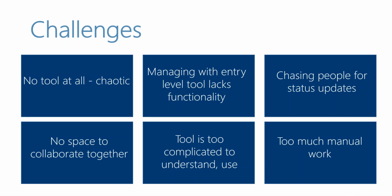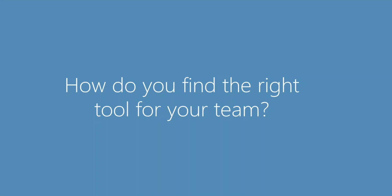On the other end of the spectrum, we have found that there are many high-end tools that are a little too complicated to use or understand. That can be problematic as well. A good high-end system is a great place for a more mature team, but not so much for mixed teams. And then, as we said, there's too much manual work.